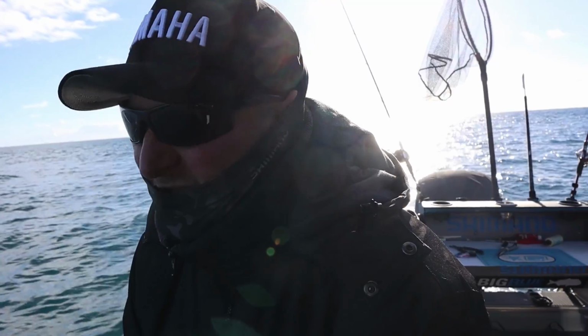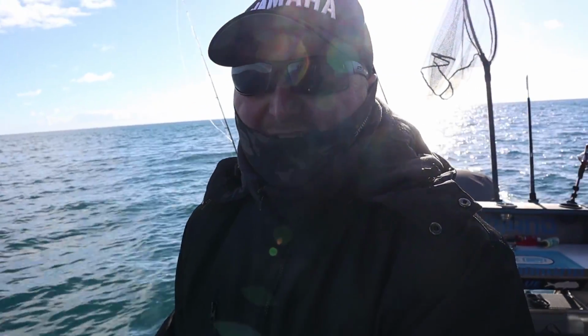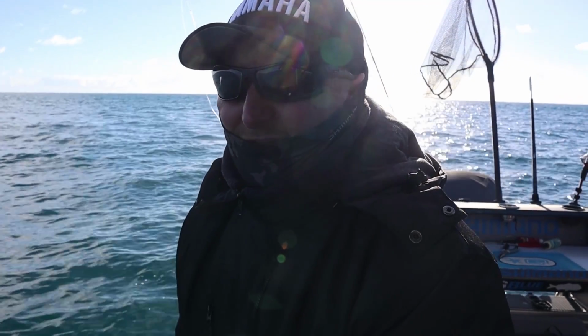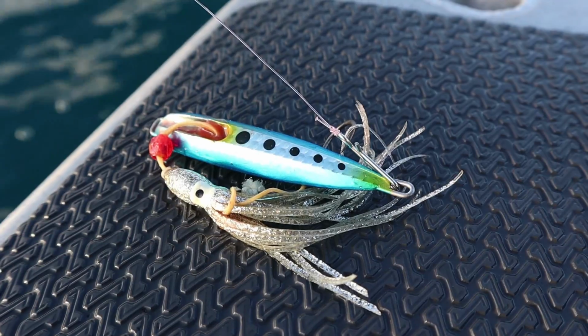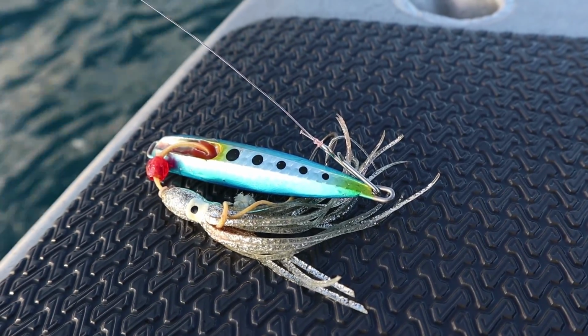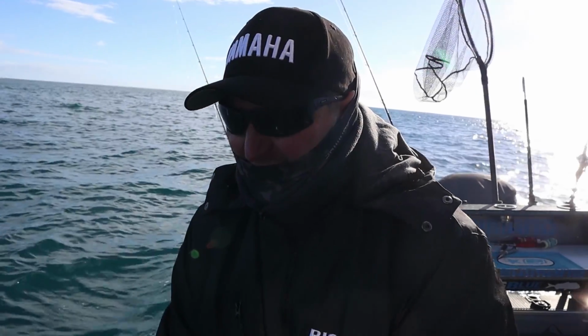Right, it's 10 in the morning. Me and Dan just moved spots because it was pretty dead where we were. Lots of sign, but the fish weren't feeding. Change of the tide, we reckon. Just moved to the new spot. Tide's running here. So, first drop on the new spot.